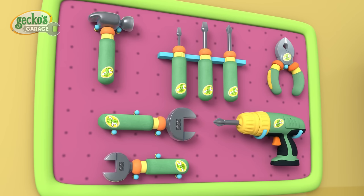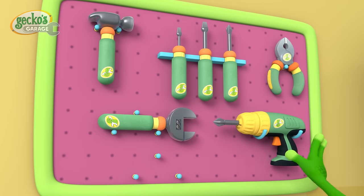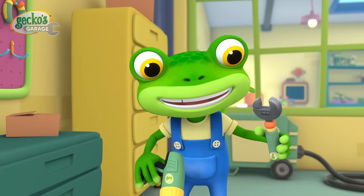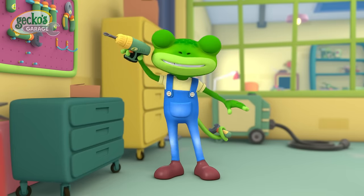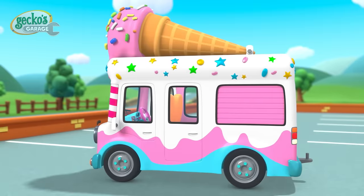What tools do we need? Wrench, power drill. Gecko's garage, time to fix. Gecko's garage, let's fix this.